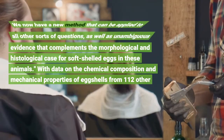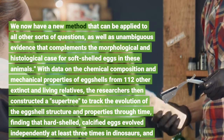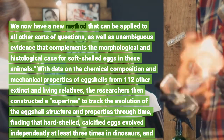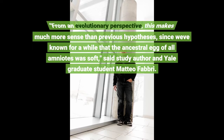We now have a new method that can be applied to all other sorts of questions, as well as unambiguous evidence that complements the morphological and histological case for soft-shelled eggs in these animals. From an evolutionary perspective, this makes much more sense than previous hypotheses, since we've known for a while that the ancestral egg of all amniotes was soft, said study author and Yale graduate student Matteo Fabbri.